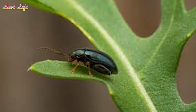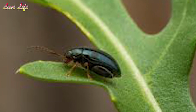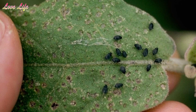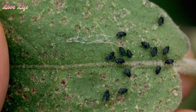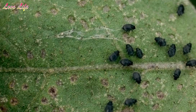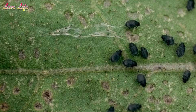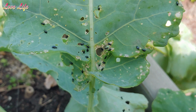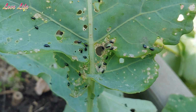Another thing you can do to manage is to practice cultural controls. Control weeds in and around planting sites to limit food sources for flea beetles. Remove old crop debris so that beetles will not be able to get protection in the winter. Plant crops as late as possible. Plants grow faster in warmer temperatures and are more able to resist damage from flea beetles.